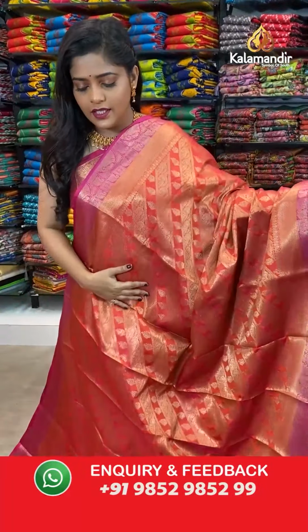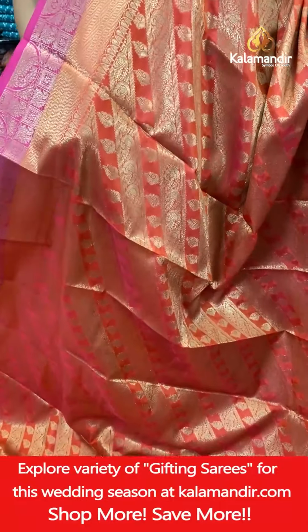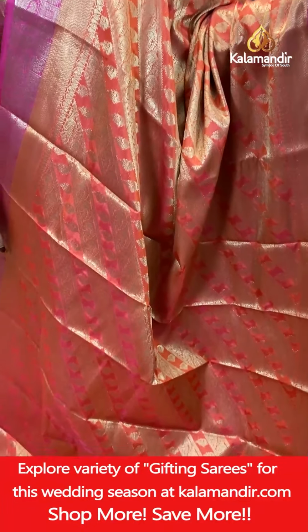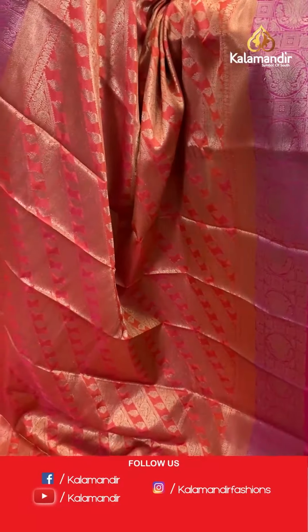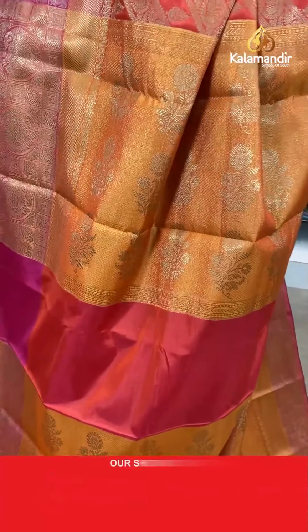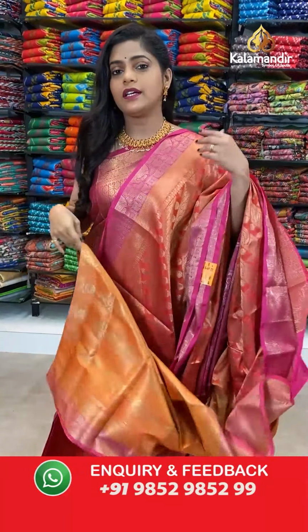We have a peach colored saree. It's a very dark shade of peach with combination of pink. Very beautiful rani pink color. On the body we have cross lines in floral design, gold zari weaving, gold zari beautiful design for the border as well, which is pink in color. Then comes a yellow color pallu, brocade pattern, and brocade pattern for the orange color blouse piece here. Very beautiful colors on this saree.